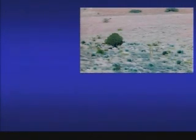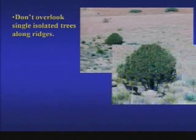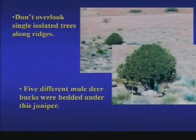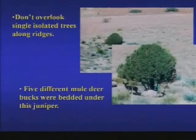Here's a good example of something to pay attention to. If there's not a whole lot of areas for them to bed in, make sure you do look under what's there. It's real common to see deer under a single tree out in the very wide open country. Five different mule deer were under this tree. Although, whoops, I think you can really only see two. So we're going to assume there's a couple on the back side of that rock and behind the base.